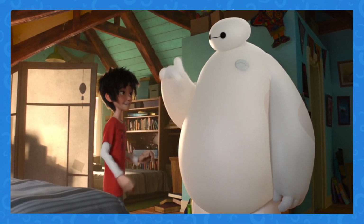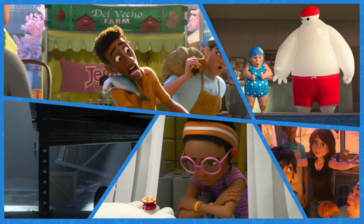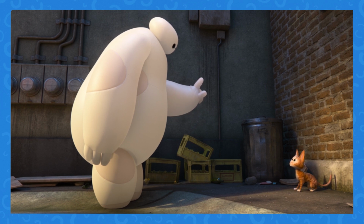Big Hero 6's resident healthcare provider robot now has his own series, and in true Disney style, there are plenty of Easter eggs to uncover. Let's get into it. I will scan you now.